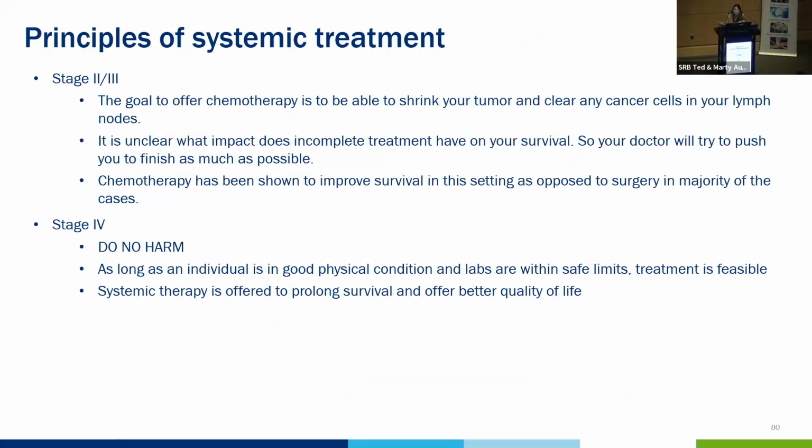Okay, so the principles of systemic treatment. Essentially, when we're looking at stages 2 and 3, our goal is to offer chemotherapy and shrink your tumor cells so that we don't really see that cancer anymore. That's essentially the goal. The goal of stage 2 and stage 3 is to offer some type of treatment and cure. It's not certain how treatment is going to affect your survival. But again, the goal with stage 2 and 3 is to offer some form of cure. And chemotherapy has been shown to improve survival in patients who receive treatment after surgery.